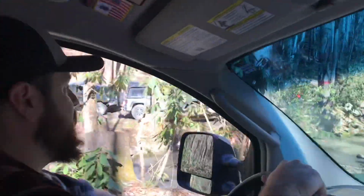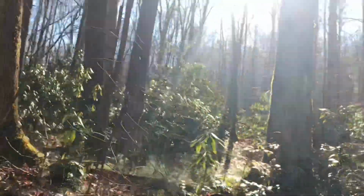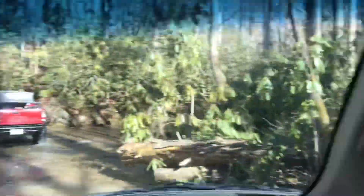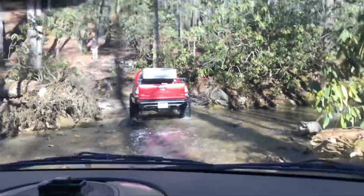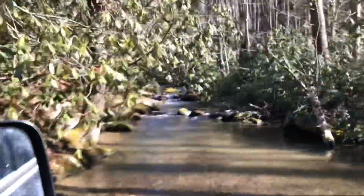So we ended up passing up this Jeep Club that was stopped for lunch. What's funny is I'm riding with a huge Toyota group out of Charlotte. They're called Queen City Off-Road Toyota. A bunch of 4Runners and Tacomas, a couple FJs, and 2 Tundras or so. And I'm the only Nissan guy, so they luckily invited me along to have some fun. Definitely got some weird looks along the way.